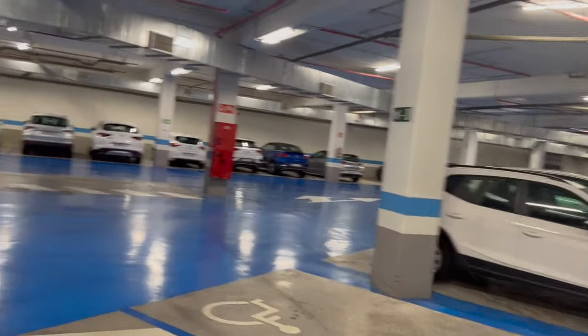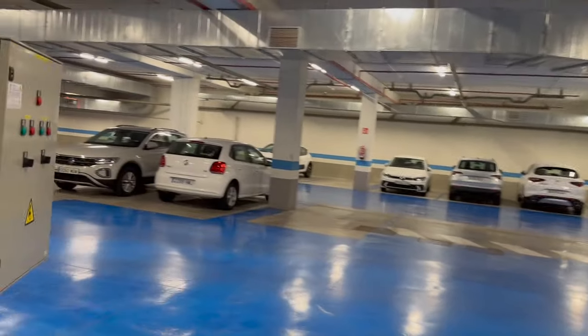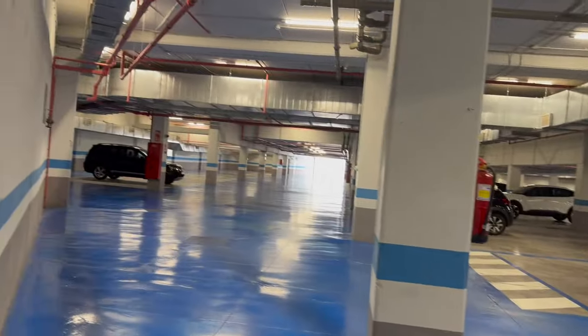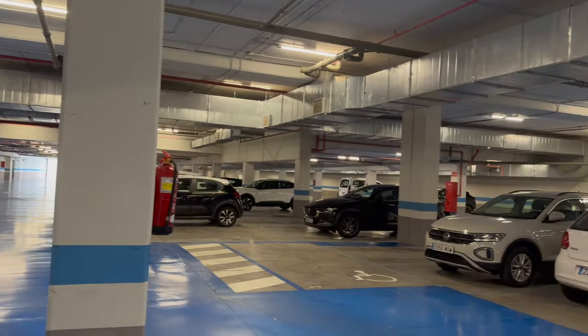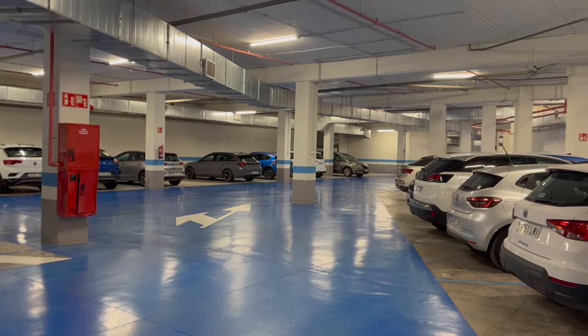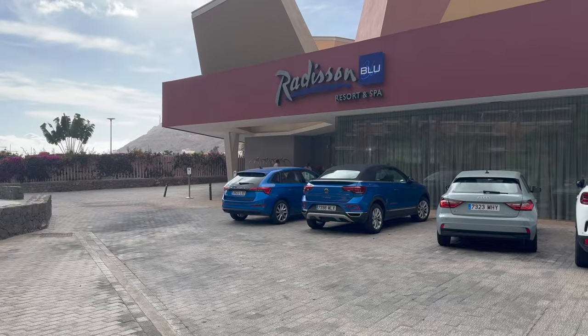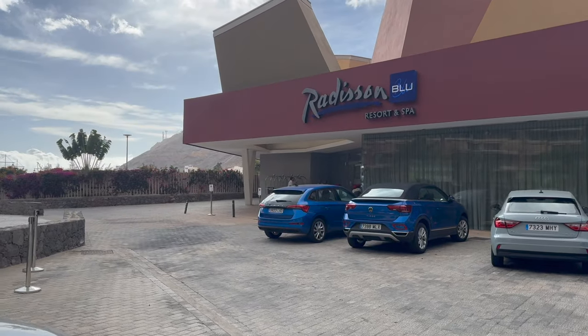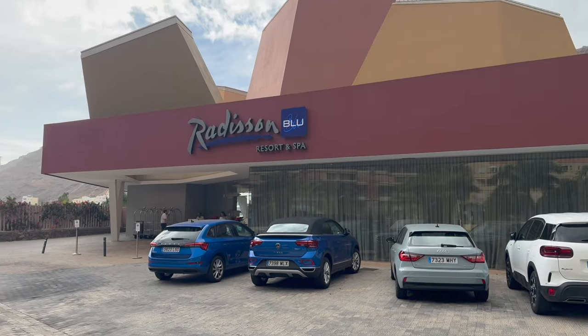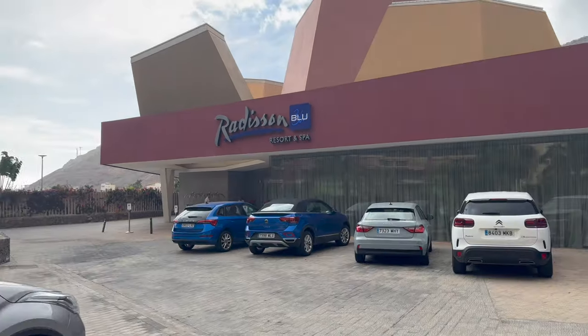So parking at the hotel, they have their own garage, which is quite spacious. So this is the garage parking for the hotel. You can just see how big that is. There is also some parking outside of the hotel as well. Just near the entrance, there are a few parking spaces here too.